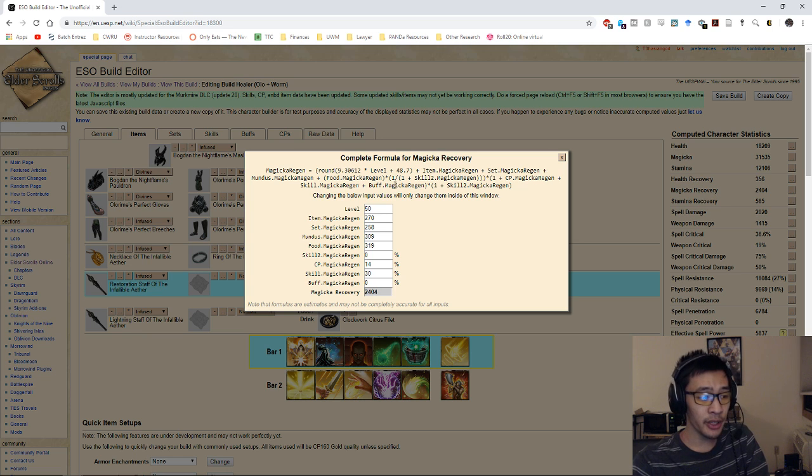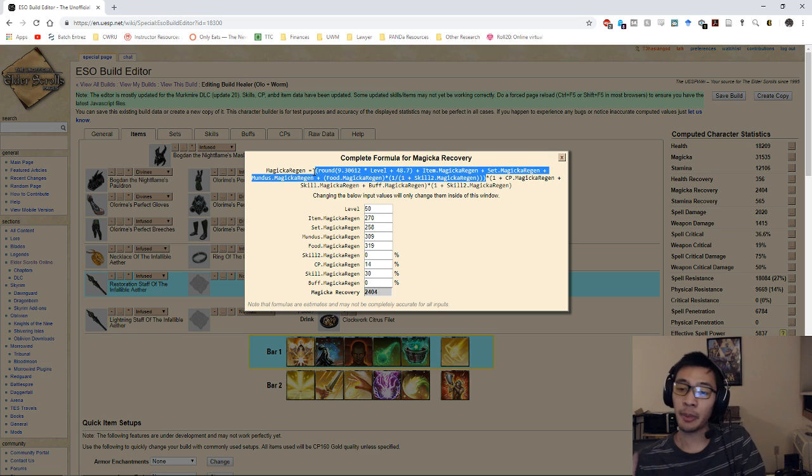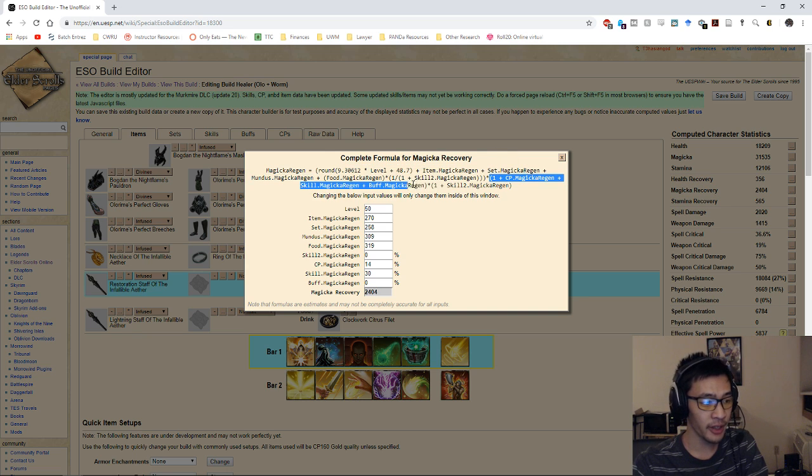Now food is uniquely buffed by what's called skill 2 Magicka Regen, and I'm not 100% certain what falls under here. There's actually very few things that fall under skill 2 from what I can recall, so I don't really have to worry about skill 2 Magicka Regen all too much. This entire value is what's called the base amount of regen, and the reason we call it the base amount is because it is affected by the following multipliers. This is where our percentage multipliers come in.